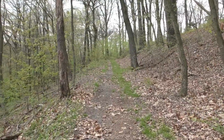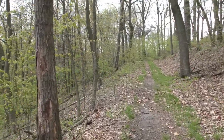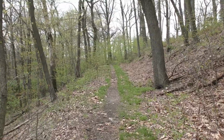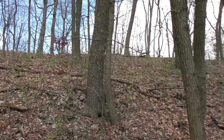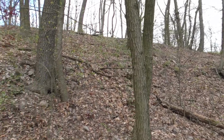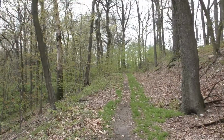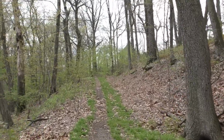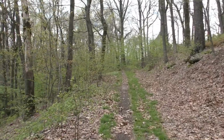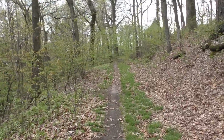So I'm just following this path out here again, and this is bringing me back to the witch's hat again. So I'm going to go up on top here before I leave, do some scouting up there and see what I can find. But yeah, this was the path that these other people that came up here that I ran into were on.